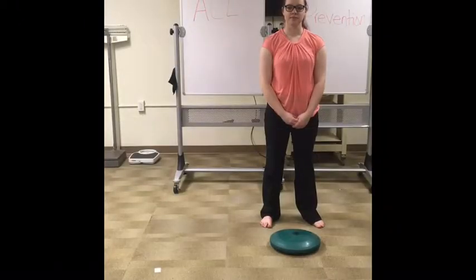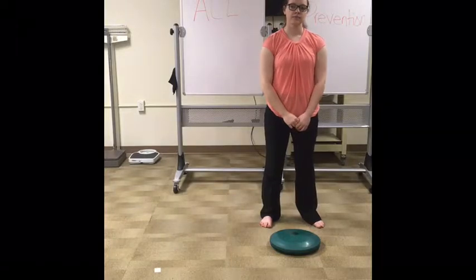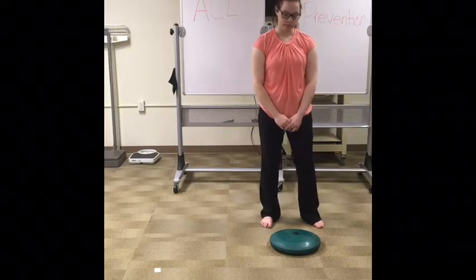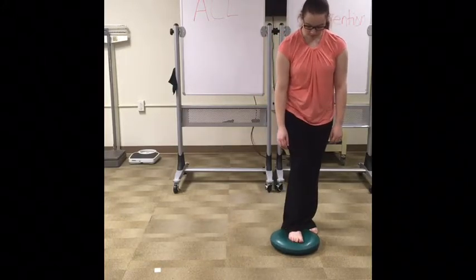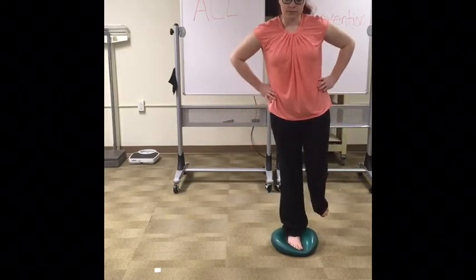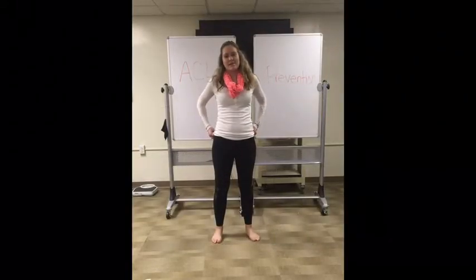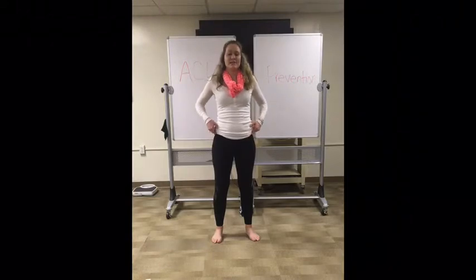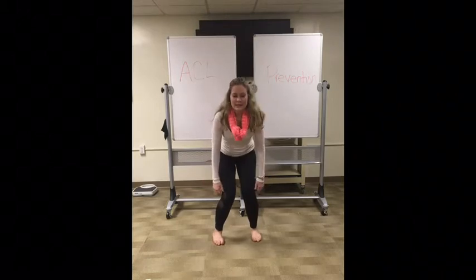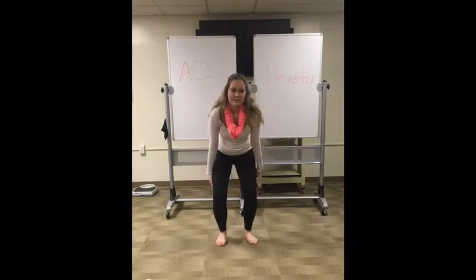The next activity that an athlete can do to prevent ACL injuries is balancing on one dyna disc to help with their core and their glutes, to strengthen them to prevent any injuries from occurring. Another exercise that athletes can do to prevent ACL injuries is practicing how they land when they jump. They don't want their knees inward. Instead, they want to land with their knees straight and as soft as they can.